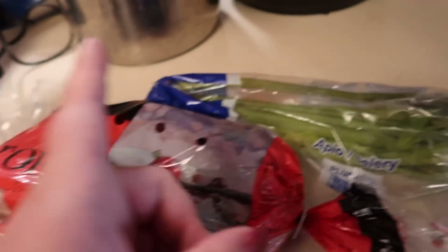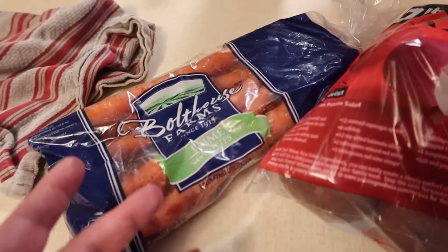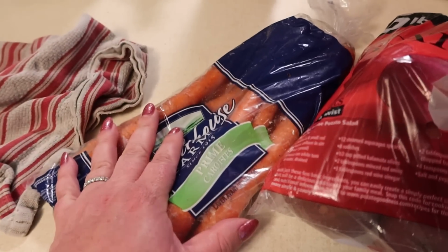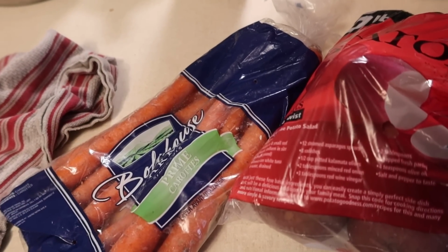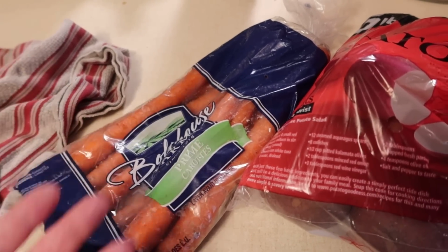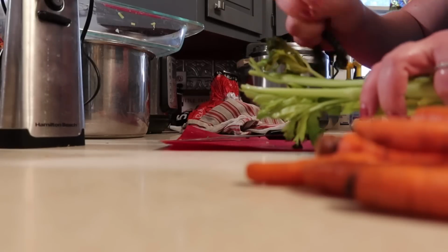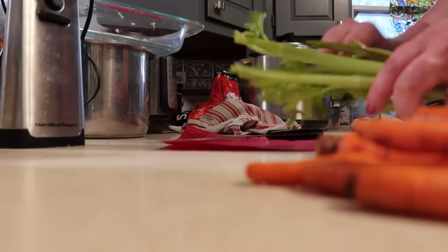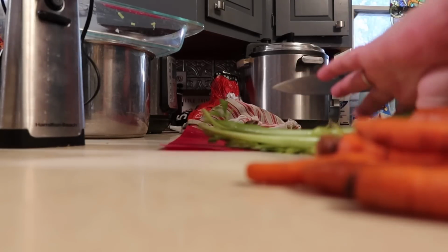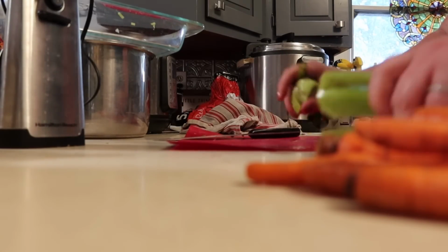But just letting you know, I'm going to go ahead and use this extra celery up in the soup. I'm wavering back and forth if I use the extra carrots or not in the soup. I think I'm going to get into this and see how the inspiration hits, but just know you're going to have some extra carrots as well. They can be added into different recipes, or you can make some homemade carrot sticks. And I'm just going to pick off the few funky looking celery leaves that I have, but for the most part I'm chopping up everything else to put in our big pot of chicken soup.